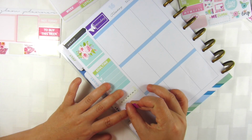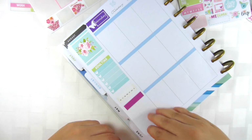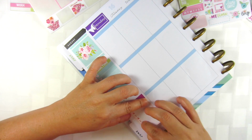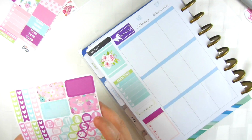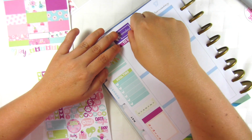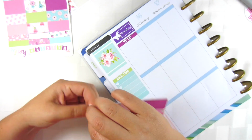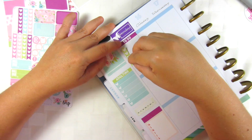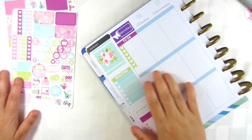But first, I put down a habit tracker, and then I have a leftover weekly box from Glam Planner, and so I used that. And now I'm just trying to situate again, and so I'm putting the today to do header up there and trying to decide which checkbox or list to use. And I really seriously struggled, like ridiculously struggled with this.